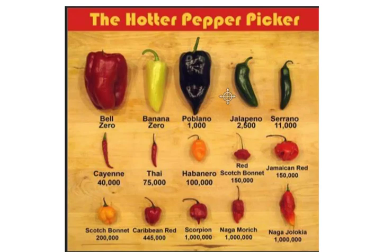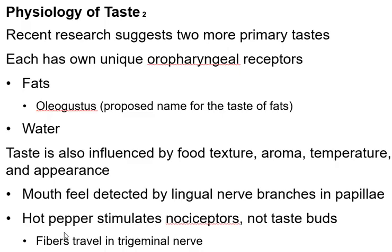This is part 2 of chapter 16, and we're talking about the nerves that make up your special senses. We've been talking about taste: bitter, sour, umami, sweet, and salty. And we talked a little bit about peppers. The really hot peppers don't travel through the taste buds. The hot peppers actually stimulate your pain receptors, your nociceptors, and not your taste buds. And the information travels in your trigeminal nerve.